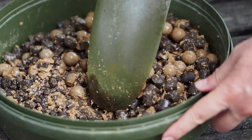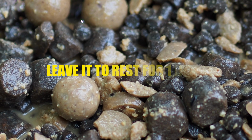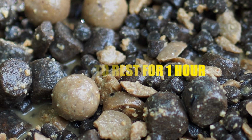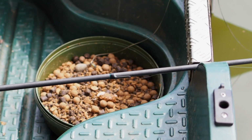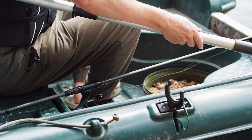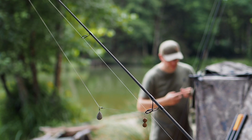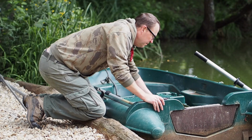I always like to leave this mix to sit a little while before using it. Half an hour, something like that is ideal. It just gives the time for that liquid attractor and for the lake water to seep in, for that flavour to go into the pellets and the boilies, and it just works nice. So that's how I make my cat traps, and for me that is enough bait for one rod, for one cat, for one try.